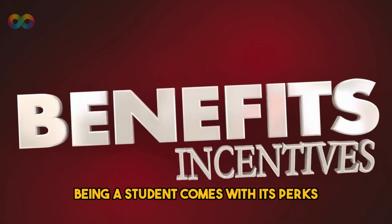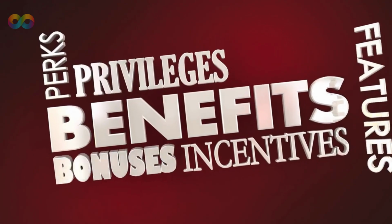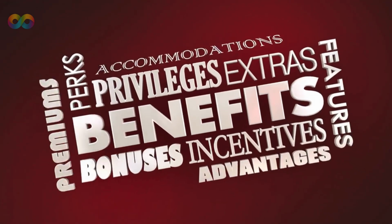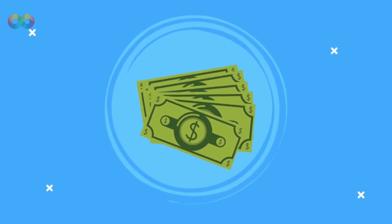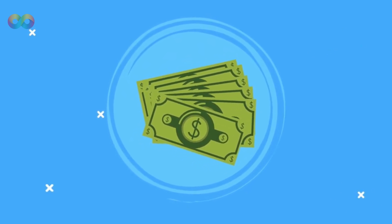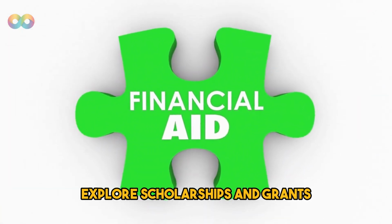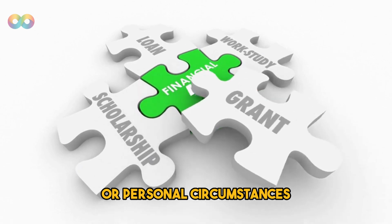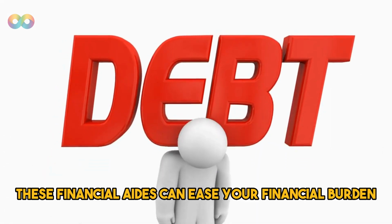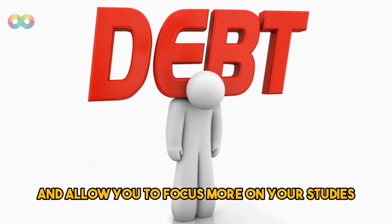Being a student comes with its perks. Take advantage of the resources available to you. Explore scholarships and grants specific to your field of study, academic achievements, or personal circumstances. These financial aids can ease your financial burden and allow you to focus more on your studies.